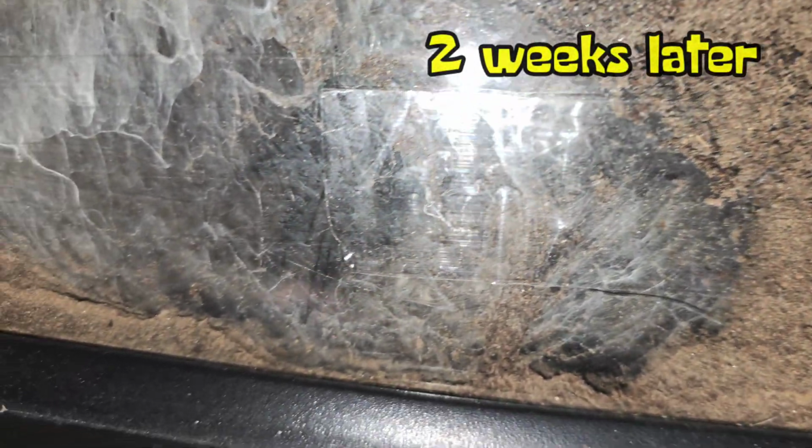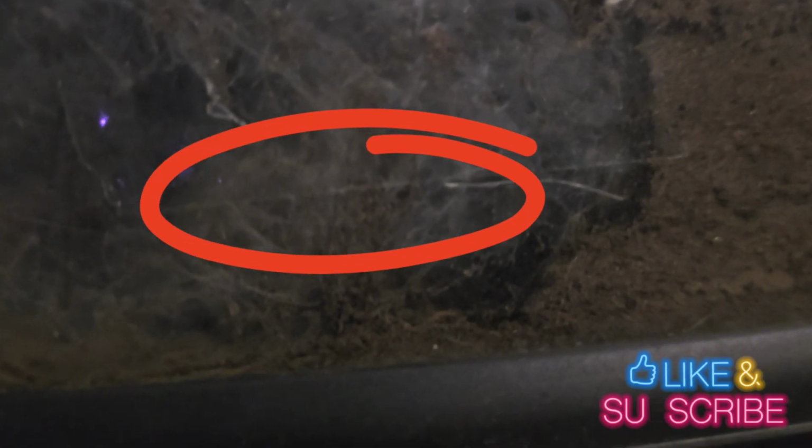So this was 2 weeks later, and I'm not sure if you can see that there, but there is an egg sac. So she did lay an egg sac. I know I've seen it from my own eyes, but on the camera I can't really get a good angle of it, but it's just there. If you can see where I've circled, you can slightly see it, but I couldn't get good footage.